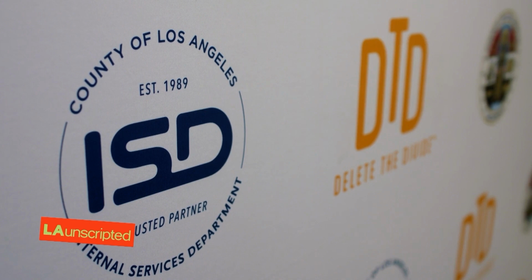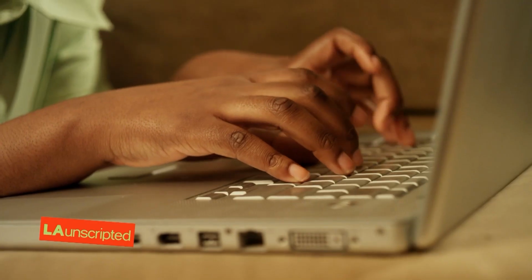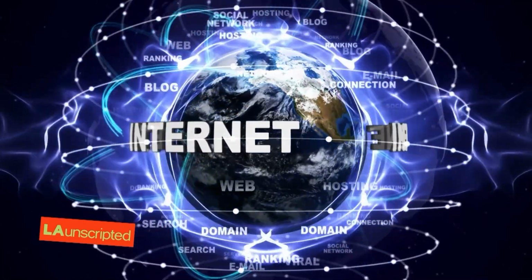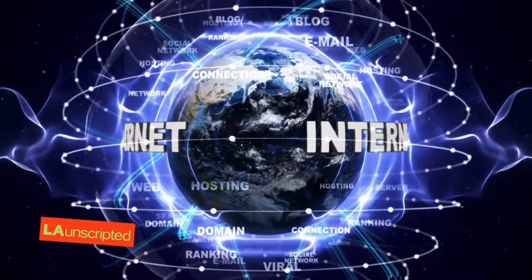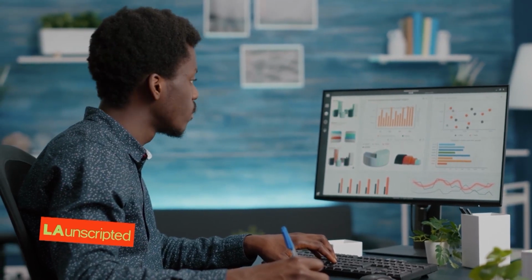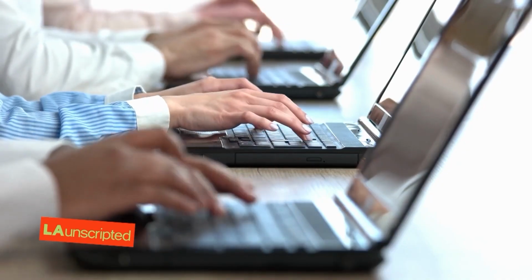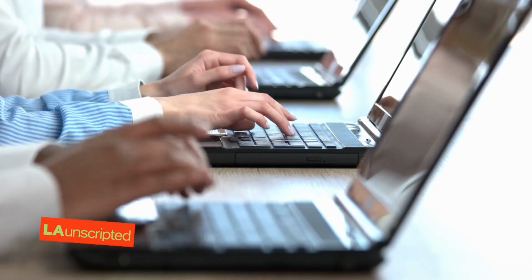So what is ISD's plan to make sure everyone in Los Angeles County has access to the internet when the federal government releases this historic amount of money? We were very fortunate that the Board of Supervisors allocated $56 million for this initiative. But it's not enough in order to really provide the level of access that people are going to need. So we wanted to depend on the federal dollars. And one of the major ones is $42 billion that the FCC is releasing throughout the nation to build broadband infrastructure in order to close the digital divide.